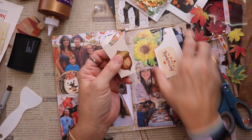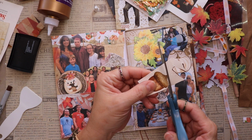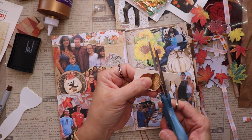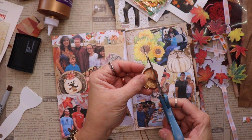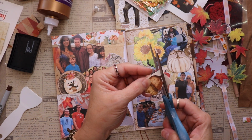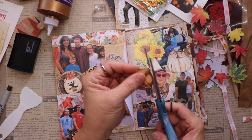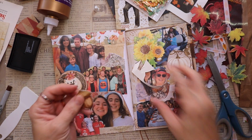So let's do that. And I will have to see if I can find my leaves. I know they're around. They can't be far. I thought I had put all of my fall goodies together because I knew I was going to be doing this collab this month and I was trying to be organized. Apparently I wasn't completely successful.